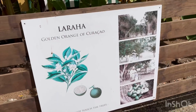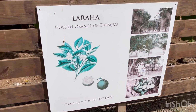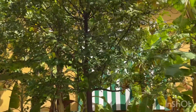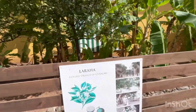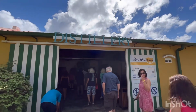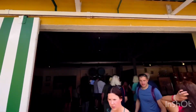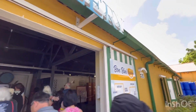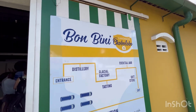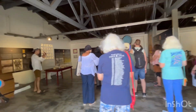All right. So this is the base for the Curacao liqueur, the Laranja, the golden orange of Curacao. And there is the tree. Bonbini means good day in the local language. We are at the mansion of Landhuis Chobolobo at the Curacao factory. And here we are watching how it's made.